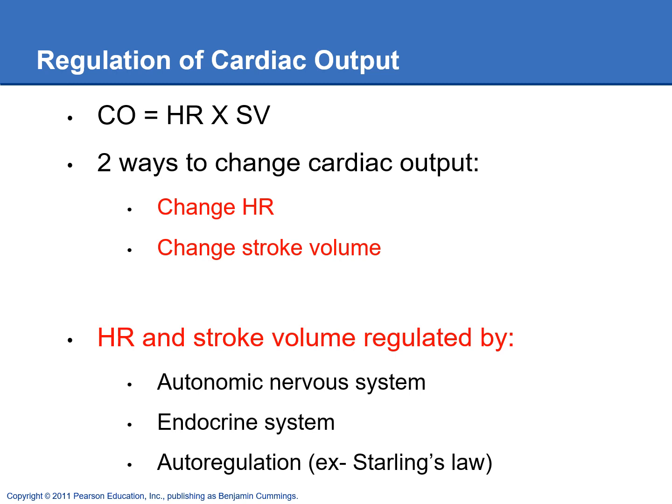Okay, so 2 ways to regulate the cardiac output. We can change it by changing either the heart rate or the stroke volume. And the heart rate and stroke volume are going to be regulated by 3 things. So we've got the autonomic nervous system, parasympathetic and sympathetic neurons will innervate the heart. Endocrine system, the hormone epinephrine from the adrenal medulla will affect heart rate and stroke volume. And then we have something called autoregulation, which is just a property of the heart muscle itself.